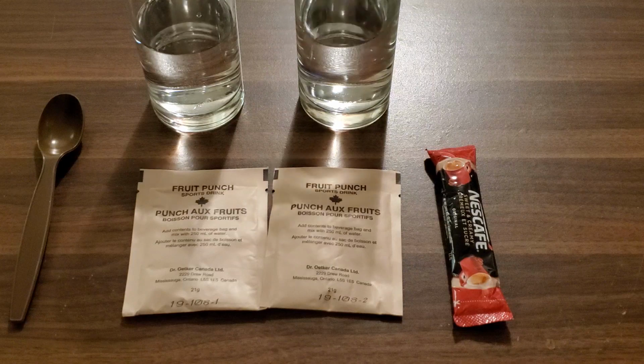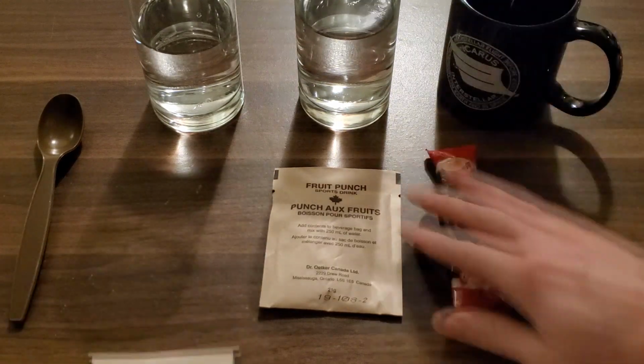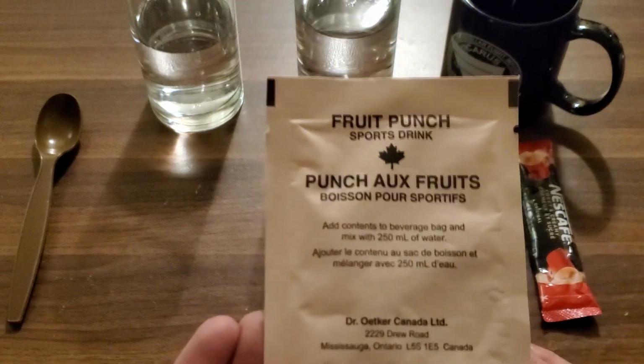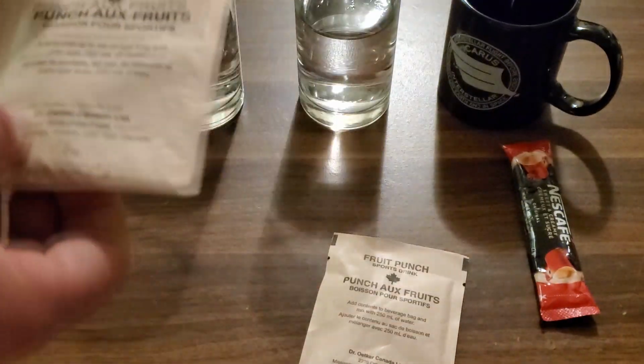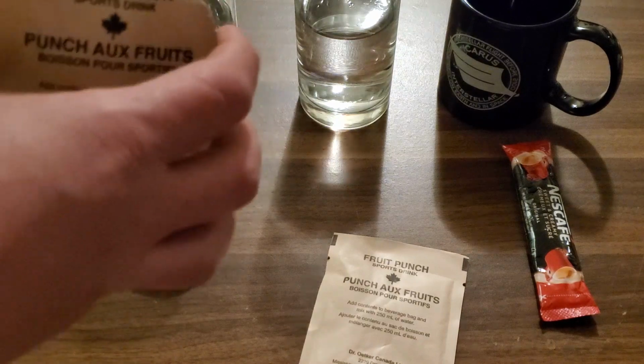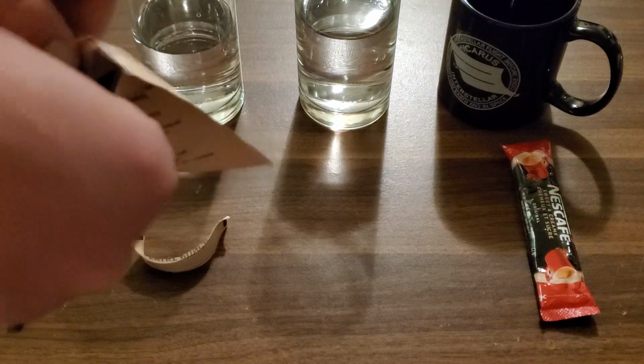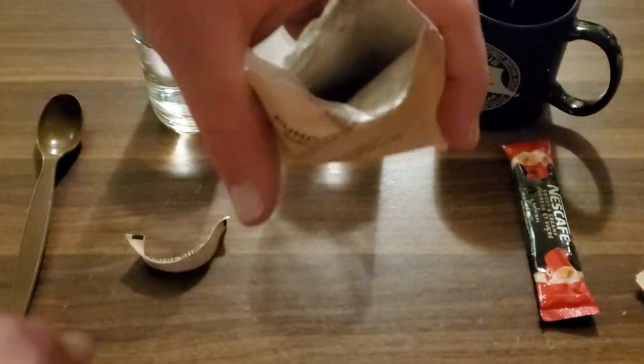I'm excited for this fruit punch. It's been a while. It says to add 250 milliliters on there, but we've only gone with 200 because it always seems a little bit weak. And open that guy up there.